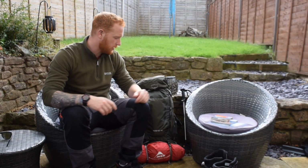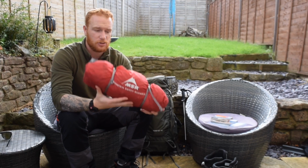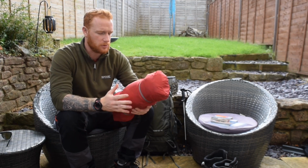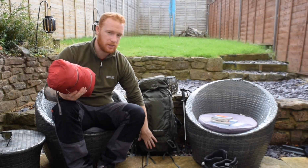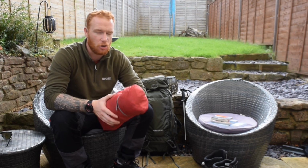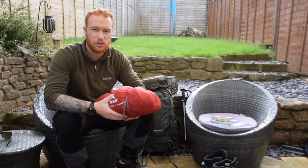So talking about shelter, let's start off with tents. Now I used the MSR Hubba Hubba NX 2-person tent. This is a lovely lightweight tent, which packs down really small, and I keep that, as you saw, clipped to the outside of the bag, which was an issue. Having it on the outside of the bag made scrambling a lot harder, because it created that extra little lip to try and sort of shuffle off of rocks.